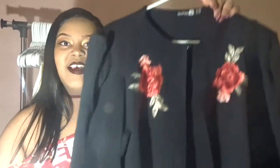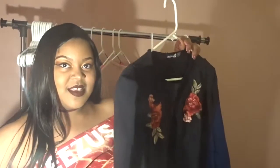Because my sister, she tries to be shady, but she mentioned something. She was like, oh, is a cape blazer still in style? And it had me thinking, are they? So if I'm not on trend, let me know, guys. But this is just how the cape blazer looks. And I think it's cute.